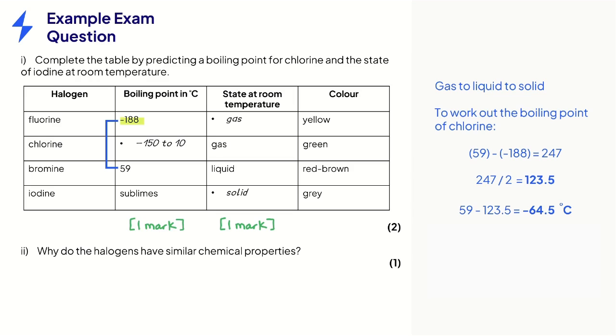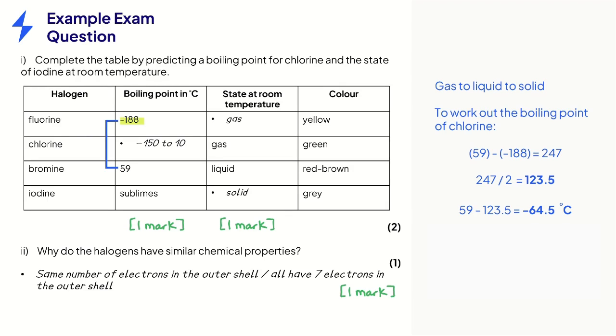Finally, the reason that elements have similar chemical properties is to do with the number of electrons they have in their outer shells. All of the halogen elements have 7 electrons in the outermost shell. This is all you need to state to score the mark.